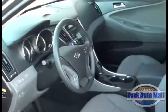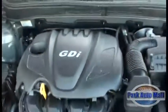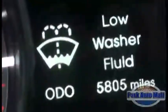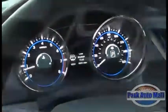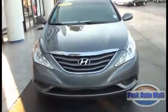This automatic is powered by a 2.4-liter four-cylinder engine that produces 198 horsepower, 184 pound-feet of torque, and gets up to 24 city, 35 highway miles per gallon. With just under 6,000 miles on this baby, it's priced outstanding at only $20,000.